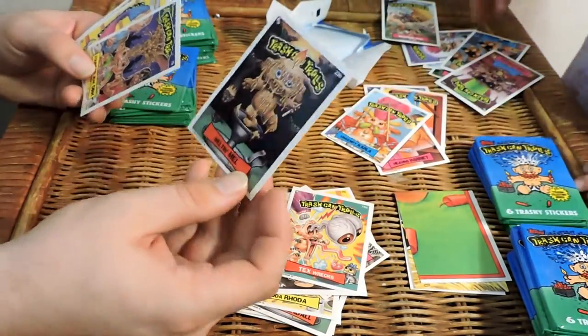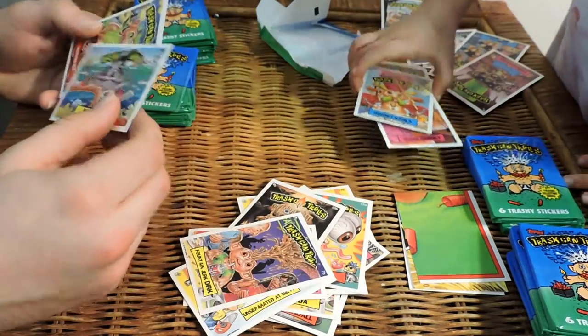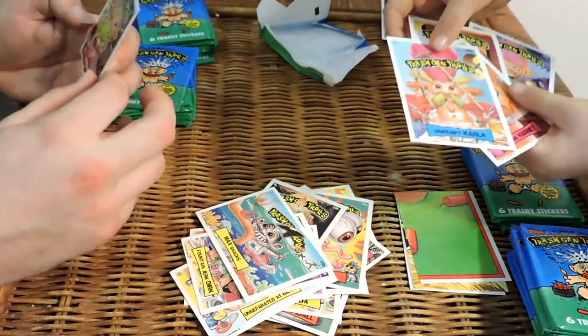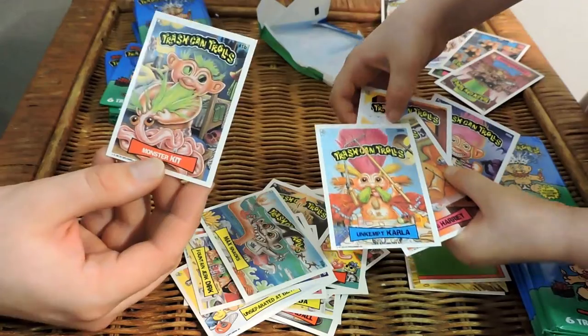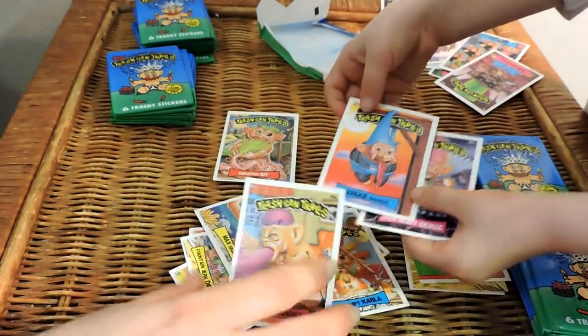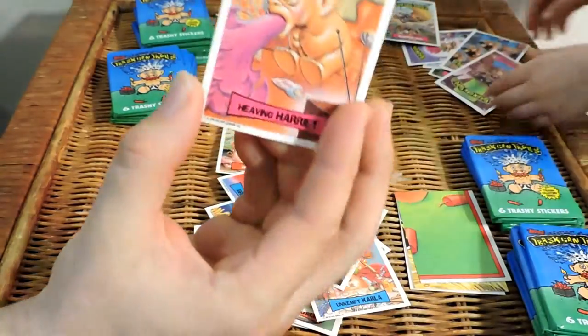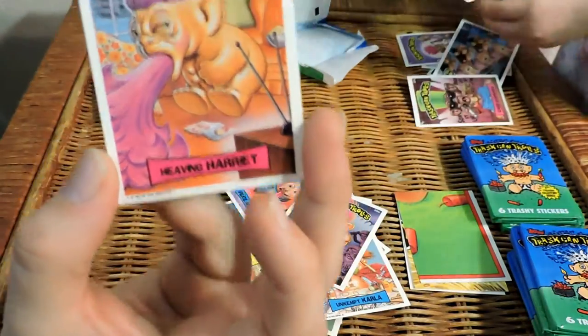Looks like we're getting a lot of repeats. Melton Mel, Soda Jerk. Ooh, I liked him. Monster Kit. Let's see. Heave and Harriet. He's peeking out her own hair.